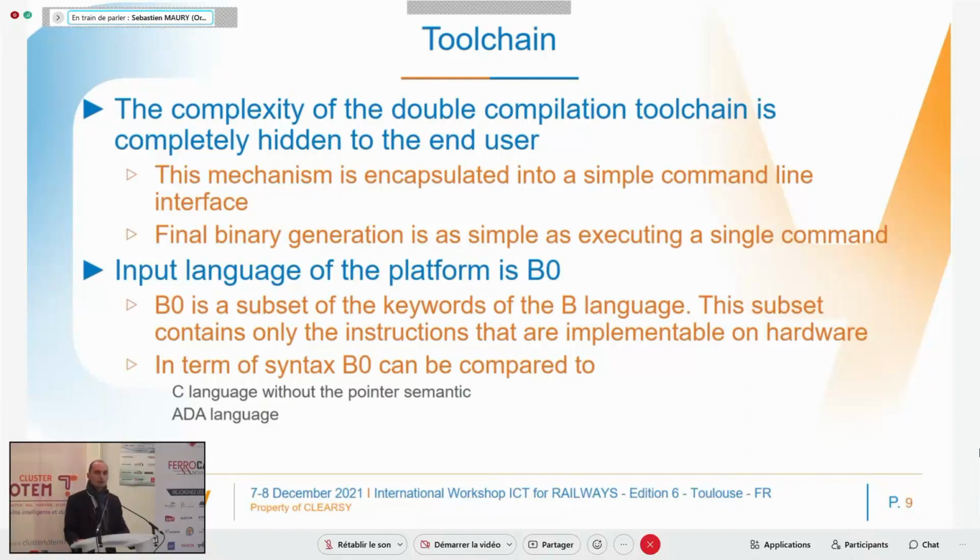Today the input of the implementation is the B language, so B0 here, which is a subset of the B language, really comparable to C or Ada, but there are various strategies to implement it in the B language. You can write it manually, or you can generate it in order to have the benefit of all the formal language in terms of validation, in terms of mathematical proof of the software.